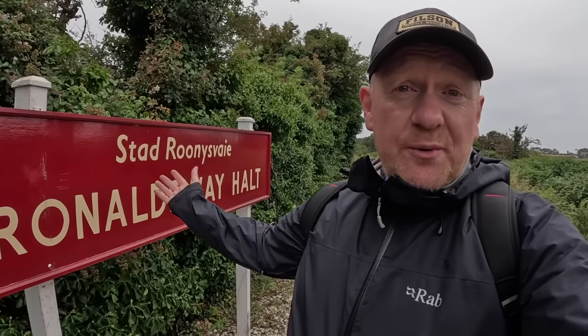So there's something I'd researched but I had no idea, because when I was reading online, everyone was saying don't get the steam train to the airport because you'll have such a long walk. But no, just request a stop at Ronald's Way and you are 5 minutes maximum from the terminal.